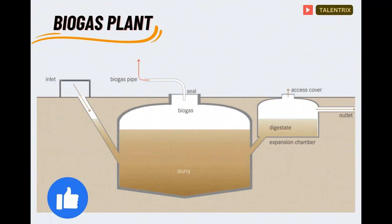The seventh one is biogas composition. The composition of biogas can vary and it may contain impurities such as hydrogen sulfide, which can corrode equipment and require additional treatment. The eighth one is energy intensive upgrading.